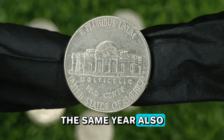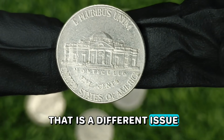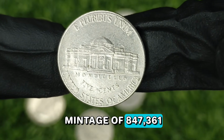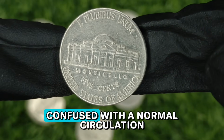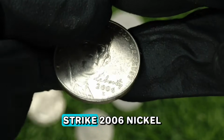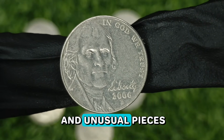The same year also produced a special satin finish version, but that is a different issue with a much smaller mintage of 847,361 and should not be confused with a normal circulation strike 2006 nickel. Then there are errors and unusual pieces.